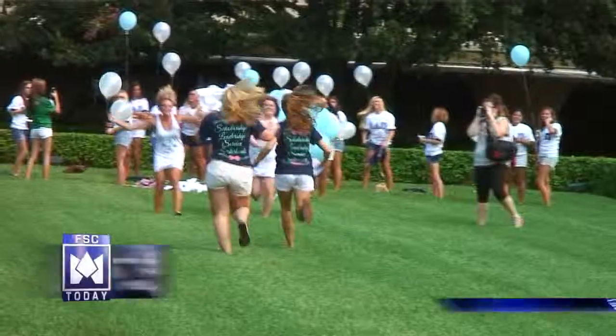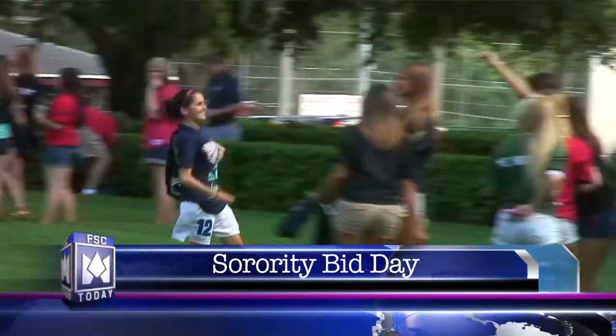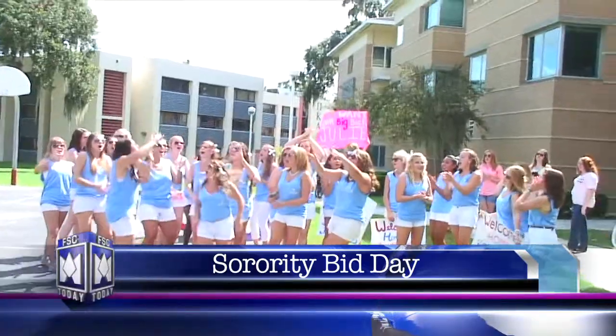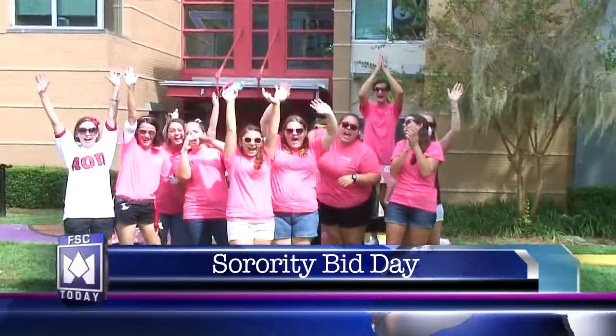This past Saturday, the Greek squad was full of cheers and excitement as 185 women found a new sisterhood to call home. This year is one of the largest recruiting classes in Florida Southern history. Most sororities are welcoming more than 30 new members, almost doubling their chapter size.